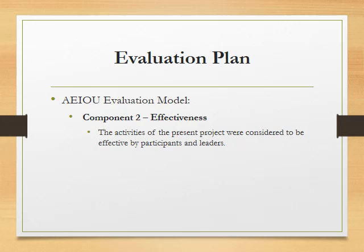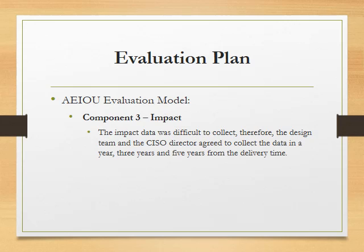The second component is effectiveness. The activities of the present project were considered to be effective for participants and leaders. The third component is impact. The impact data is difficult to collect. Therefore, the design team and the Cisco director agreed to collect the data in a year, 3 years, and 5 years from the delivery of the project.